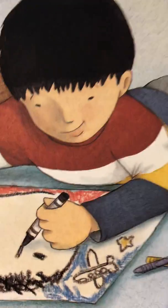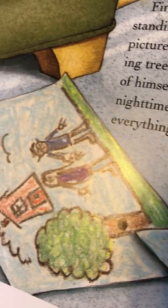So it seems like Juno didn't actually write the letter, he actually drew pictures. But we know we can get lots of information from pictures. So I'm sure his grandmother will be able to understand what he's trying to tell her.